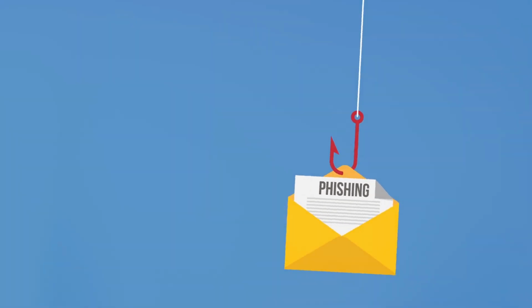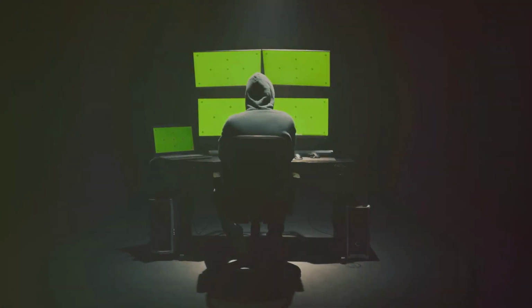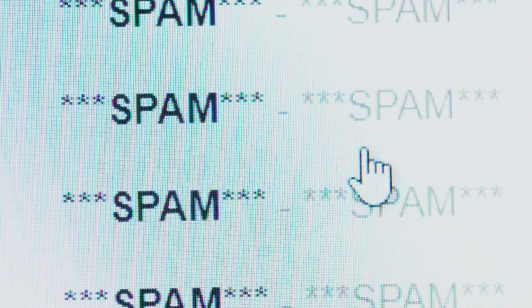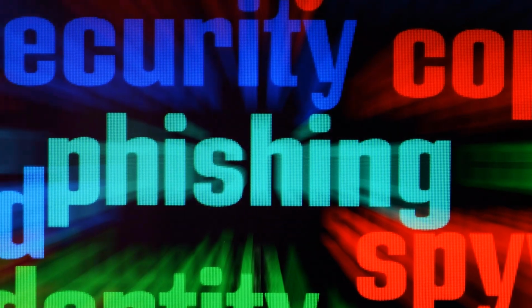Alright, let's talk about phishing scams. These are sneaky attempts by hackers to trick you into giving up your personal information, like your passwords or credit card details. They'll often send you emails or text messages that look official, but they're actually designed to steal your info. It's like those scammy phone calls we all get, but in digital form.